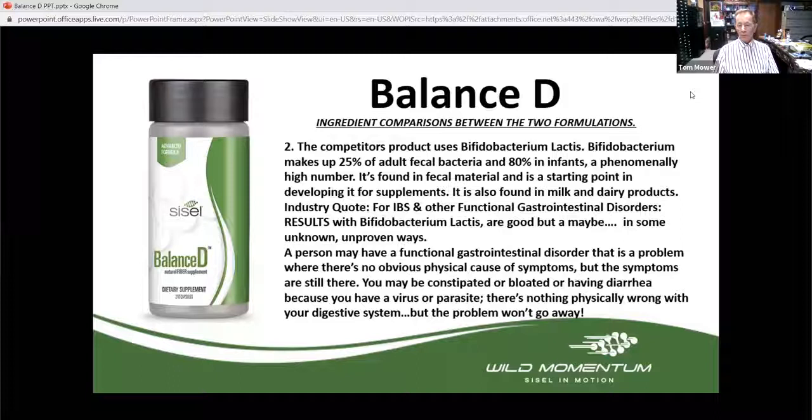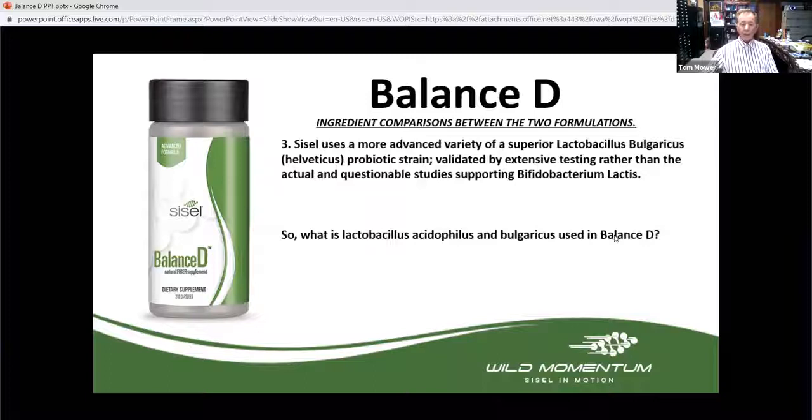But a person that's having a lot of problems with symptoms and issues can be attributed to things other than probiotics. They can be parasites or viruses or some type of a toxin, and the problem doesn't go away. And it's because you don't have the proper probiotic balance to handle it. But with Balance D, we do.